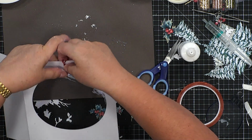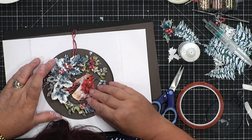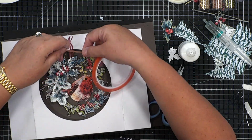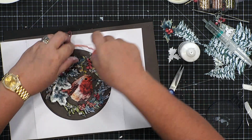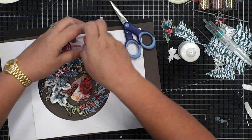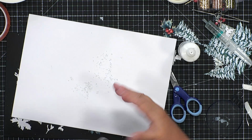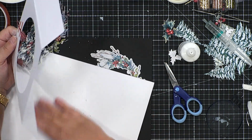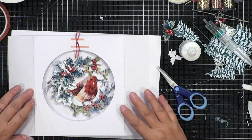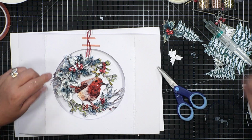So I'm just going to open that up. I don't want to lose my place. So open it up, get that central. I've got a couple of little bits that will come over. Take my liner tape and attach that there and a bit higher up. So there. Then I'm just going to turn this back over so we can see where we're going. Just get rid of that bit of glitter. And now we're ready to use our other elements to finish off this design.